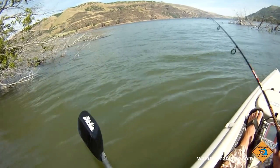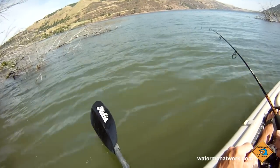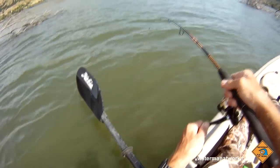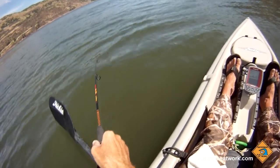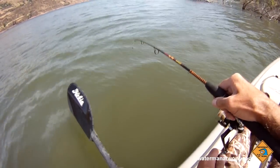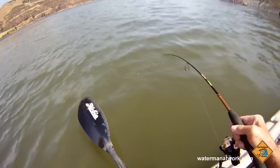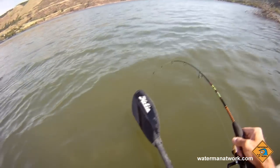As spring changes into summer, the water temperature rises and the Columbia River water level drops. Changing water levels, especially big changes, cause the smallmouth bass to move away from the rocky shoreline out into deeper water and into the cover of shoreline structure, like downed trees and logs. The bass are still there, they are just a little harder to find.